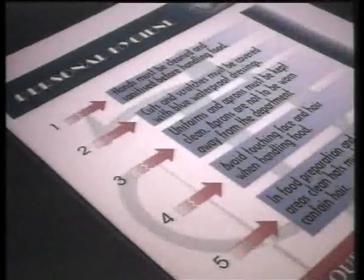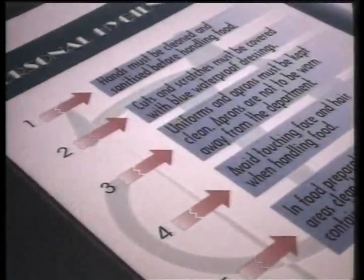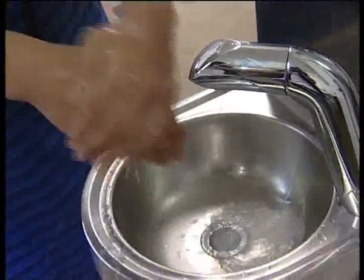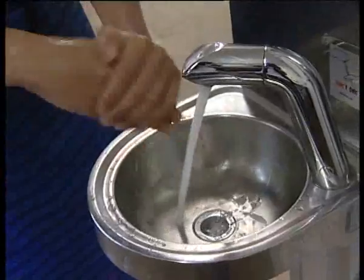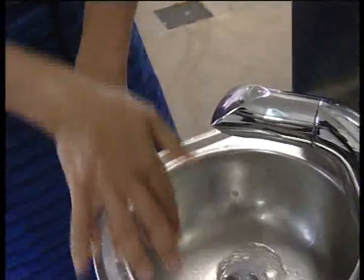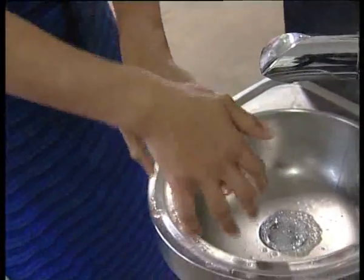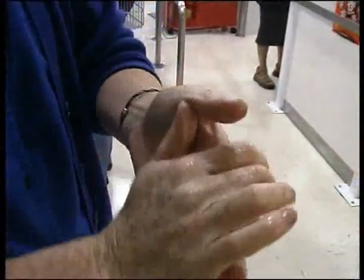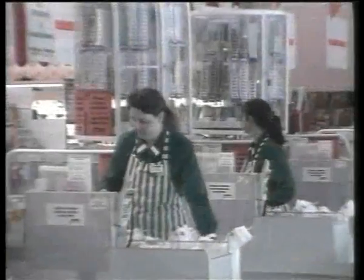These are the vital points to remember. Always wash your hands thoroughly before handling food or after getting them dirty by taking a break, touching your face or hair, touching rubbish or raw foods, or going to the toilet. You should use the hand sanitizer every time you enter your department. If your hair is long, then tie it back.